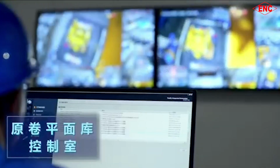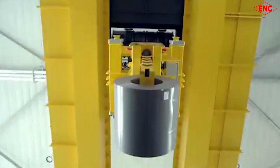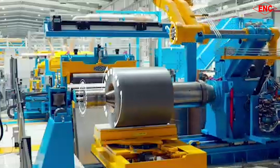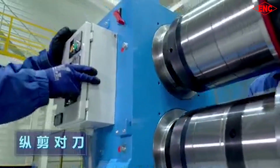The workshop has set up an intelligent warehousing and logistics system through intelligent traveling crane, RGV and other automatic transfer equipment, combined with information software systems such as WMS, WCS, automatic digital, and assembly line production of iron core from raw materials to finished products is achieved.